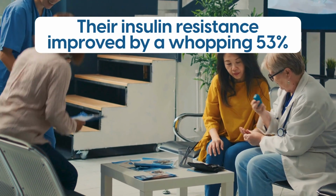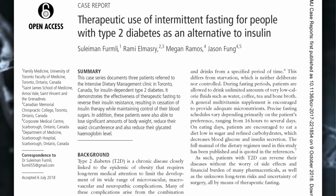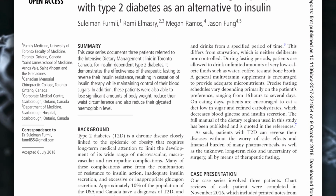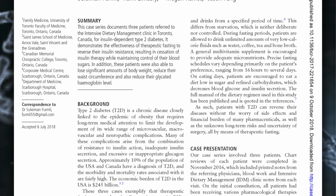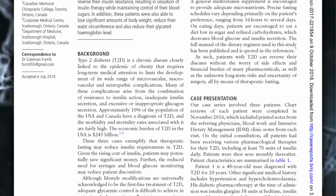That is life-changing. Similarly, a 2018 medically supervised trial found that insulin-dependent type 2 diabetics who fasted for 24 hours 3 times a week were able to stop insulin therapy within a month.